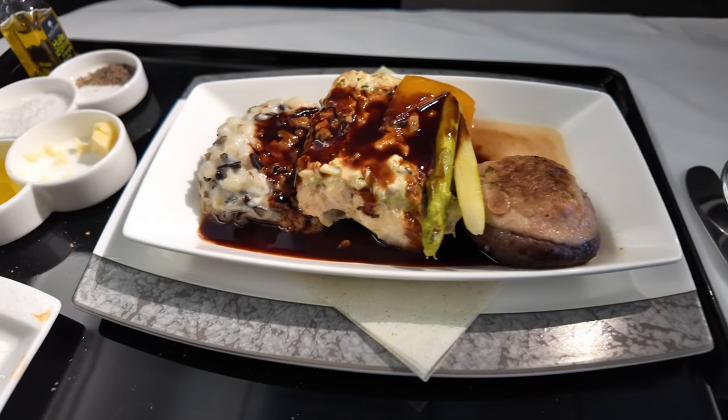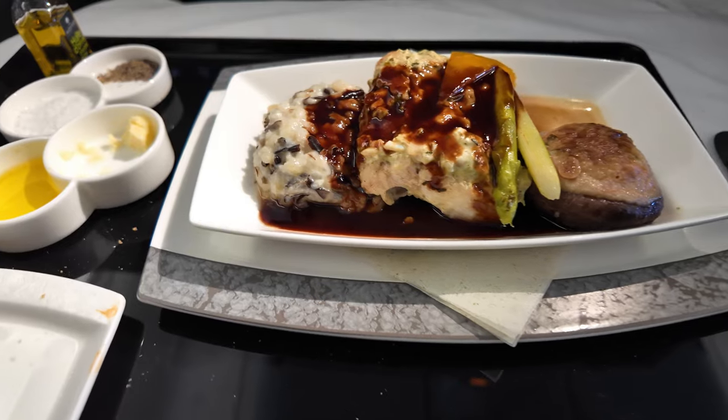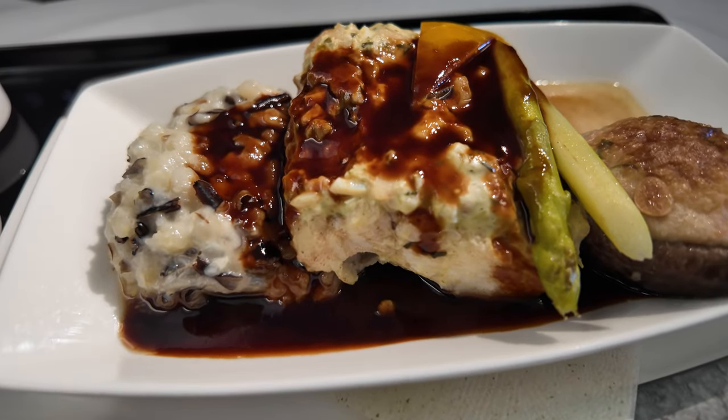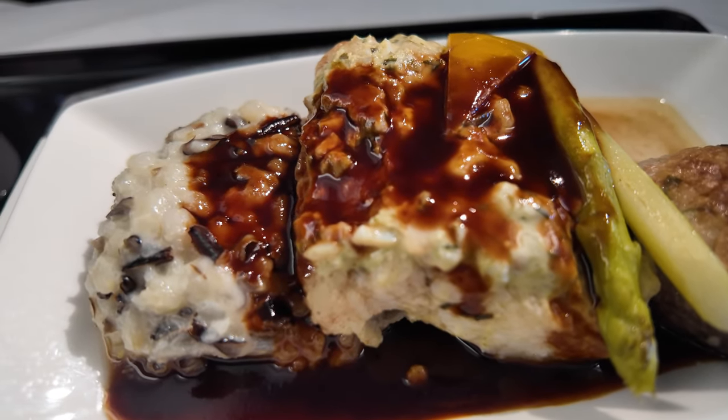Then came the mains, and this is where things were really improved. I went for the flounder meunière with scalloped tartare and red wine sauce. The fish was perfectly cooked, tender and flaky, and the sauce complemented it beautifully. It was one of those dishes that really stands out on a flight.